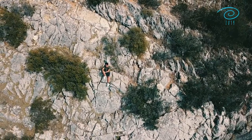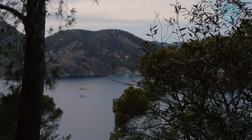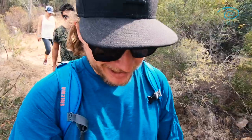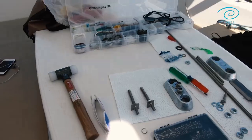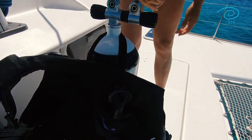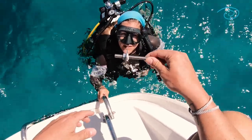Join us next time where we take a super sweet hike in Camp de Mar and see the bomberos in action. We just witnessed a water plane taking on water in the bay. We have to replace our anodes or sink. That turned out to be pretty tricky in the water, but we were rewarded with the bluest of blue waters.